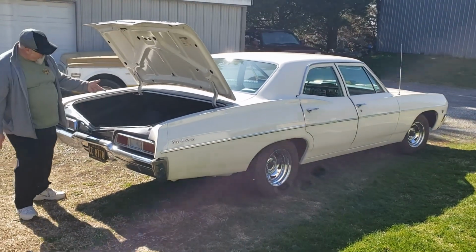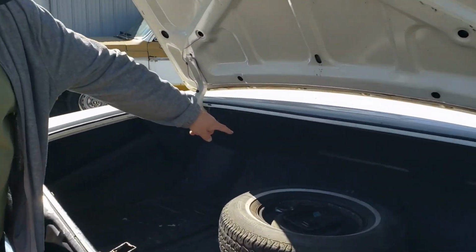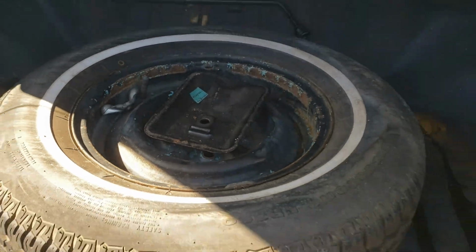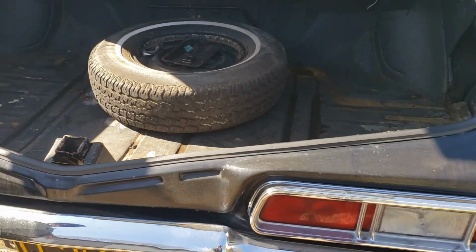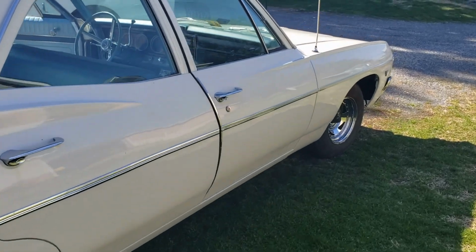And look, this thing. It's got the jack and the lug wrench and the base for the jack, it's all in there, which is unusual. So I'm going to throw the keys in here and lock it. Okay, perfect. Chevrolet.